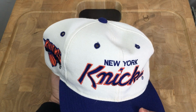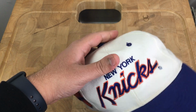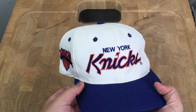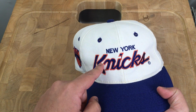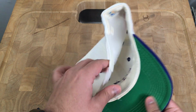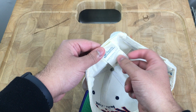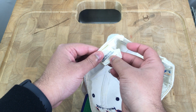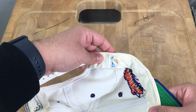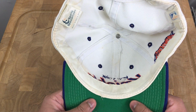As you can see, it is the New York Knicks Sports Specialties script logo hat, double. Got the logo on the side. Wanted to pretty much just check it out in hand. As you can see, it has a bit of wear, a bit of sweat stains, but all in all, definitely a legit, authentic Sports Specialties script logo hat.